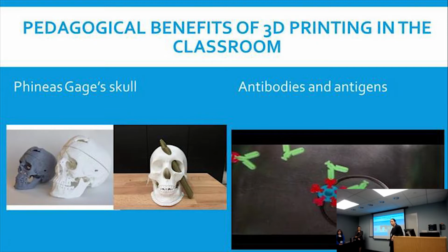So I'm very grateful for the person that went through the trouble to create these models. But again, what we like to do is also create stuff for ourselves, right?